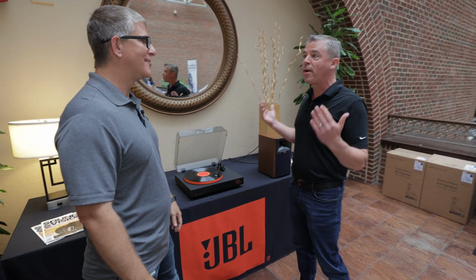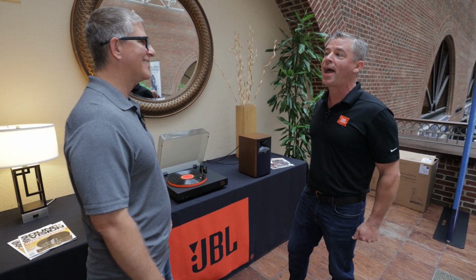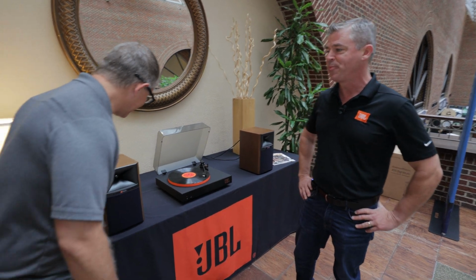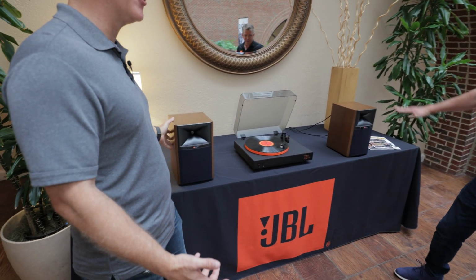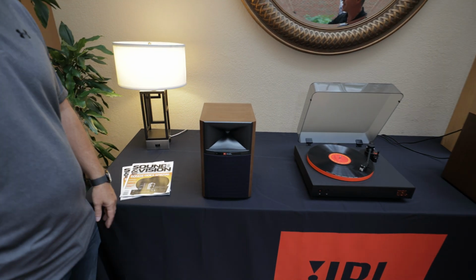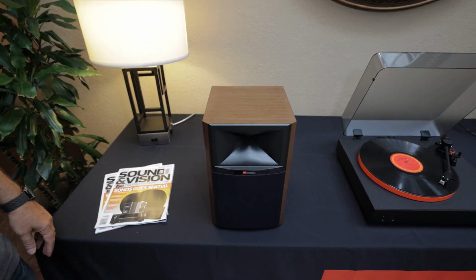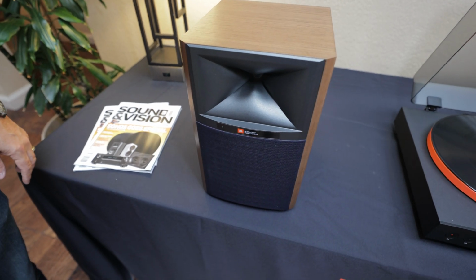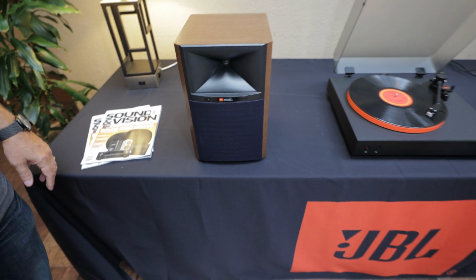Hey, our idea is everybody can enjoy music and everybody can enjoy high-quality music. So we want to bring affordable products that sound great for everybody. And these are gorgeous. Do they come in different finishes too? They certainly do, and I can't wait to show you what we got inside in the different finishes, but these are the 4305Ps. These are powered loudspeakers. Sweet. So the combination of the Spinner with these loudspeakers, that's all you need for a rockin' music system.